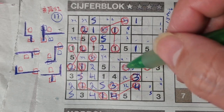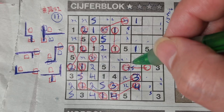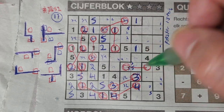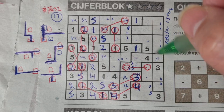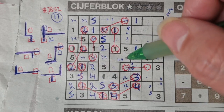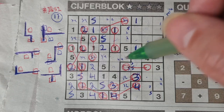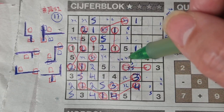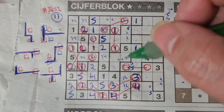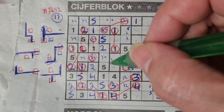So the 3 should be in one of these 3 boxes. We need a 3 here. Cannot be a 3 here. That means that this box cannot be a 3. If I place a 3 here, I cannot fill any 3 in one of these 3 boxes. So this box can be 3. So the 3 in this W area shape could be here, could be there.